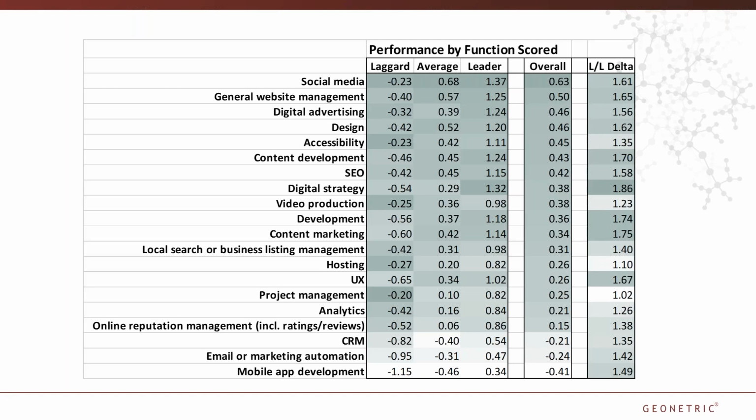The other way that we like to look at it is the delta. Just because overall social media is at the top doesn't mean that's the place where leaders are outperforming everybody else to the greatest degree. So we look at that difference between leaders and laggards and see what jumps out. At the top of that list this year is digital strategy. This is a bit of a shift from last year, but digital strategy is one of those levers when you're starting to get ahead. Knowing that you've got a plan, and that the things you're doing today will be built on the things you're doing tomorrow, those kinds of things can help make you more effective.